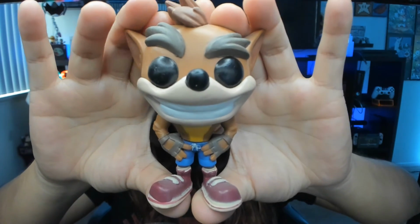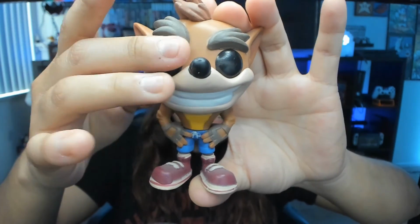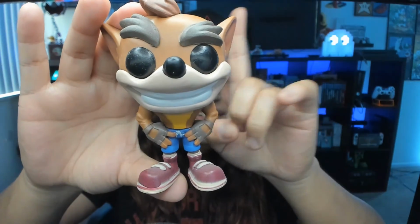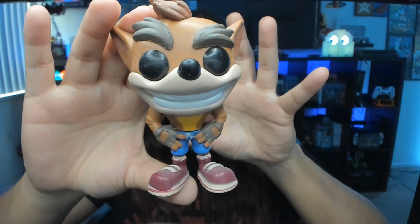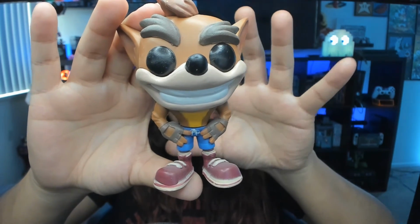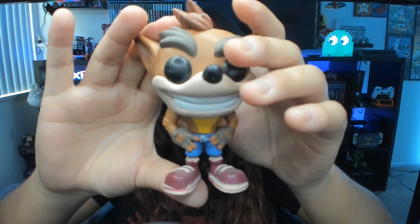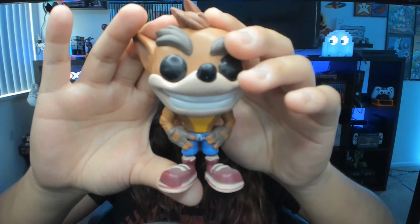So here we have Crash Bandicoot. His eyes are a bit dusty, so he is a bit dusty. He's also on this top shelf here. So Crash was actually a pop that I received from a Twitch viewer, Twitch sub, YouTube sub, a supporter.